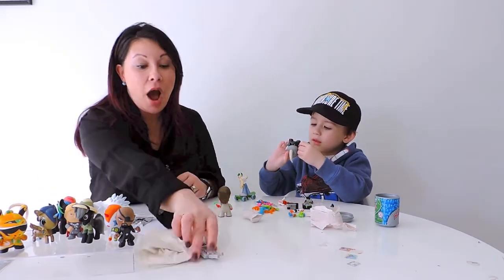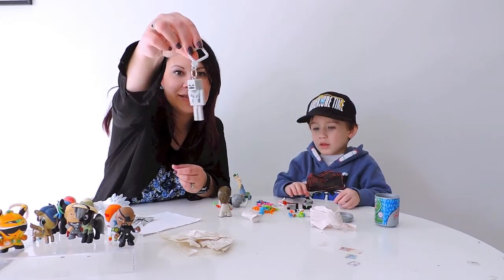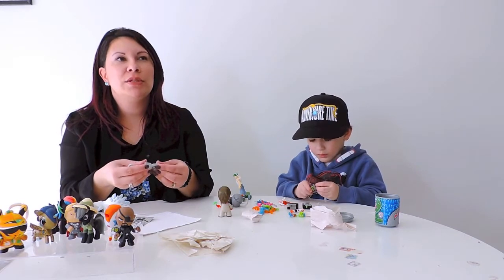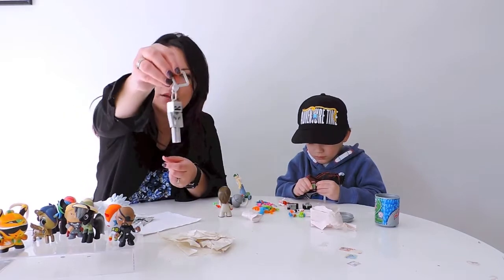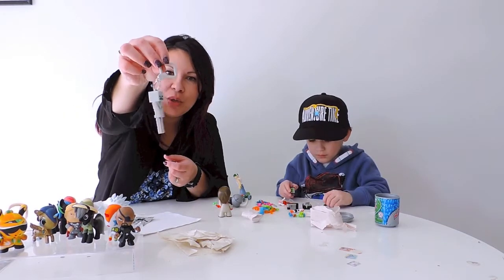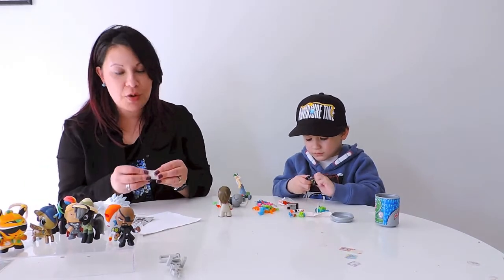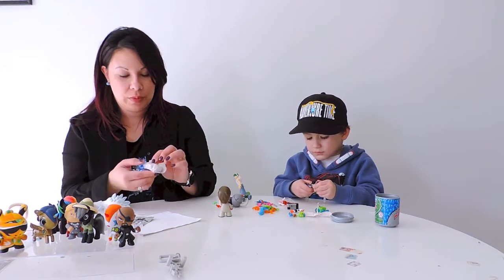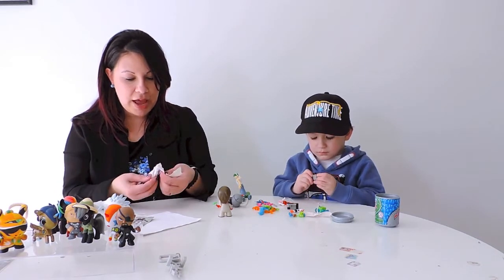I'll do a close-up at the end. Oh, look at a Minecraft hanger! We've only ever opened a few here. Over here, they range between $8 to $10 AU or $5 at the retail shop. Really cool. This has been so much fun. And just the amazing figures we've been able to open, like I said, we wouldn't otherwise get to do.